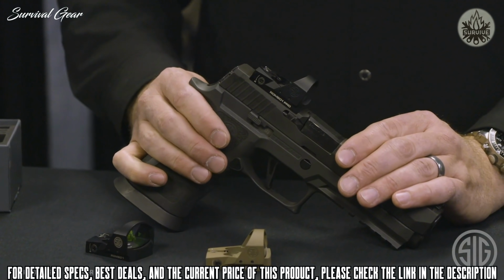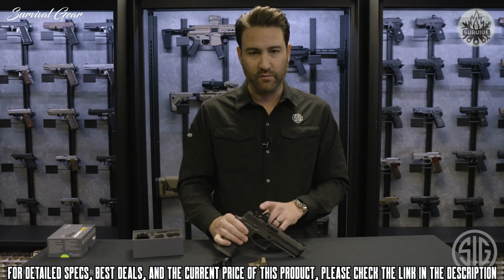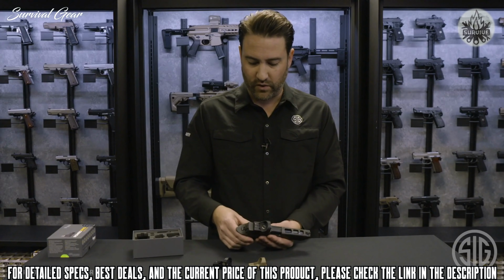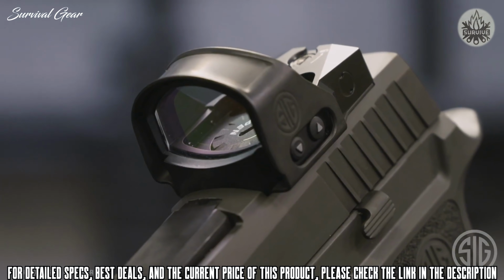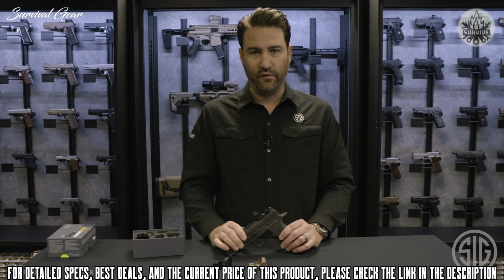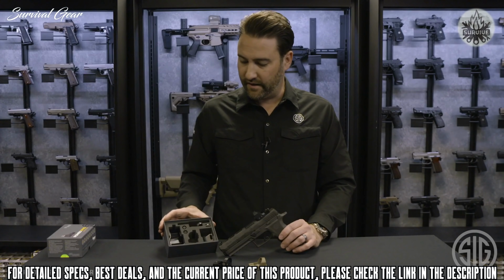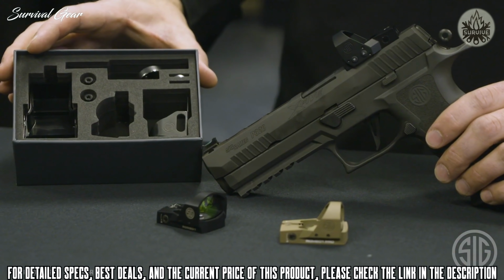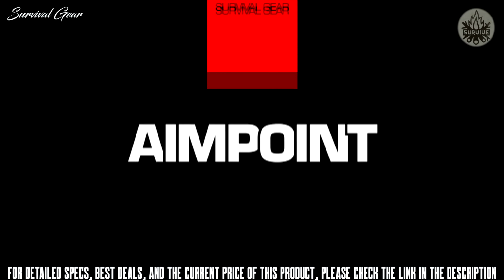So that is good for 12 brightness settings, 20,000 hours of battery life, and it has a much brighter, crisp red dot in it. Still the same great features as the Romeo One, so a top-loading battery, your brightness control buttons on the side, and great clear glass and amazing performance. So that's the Romeo One Pro, shipping now and available in 3 MOA and 6 MOA in black and 6 MOA in flat dark earth, and comes with everything you see here in the box.